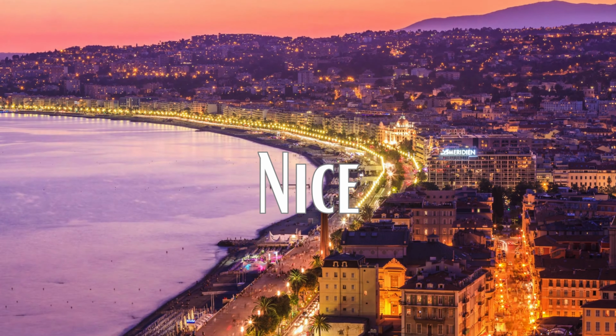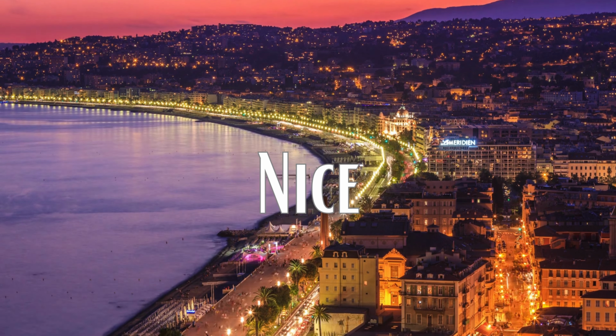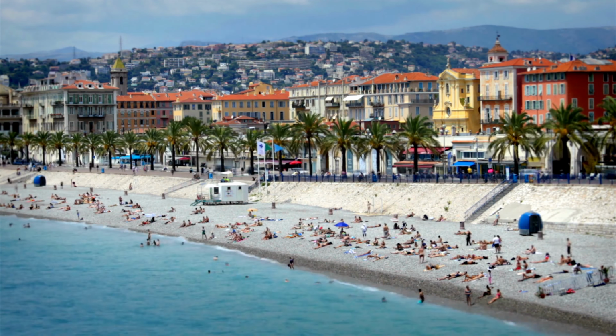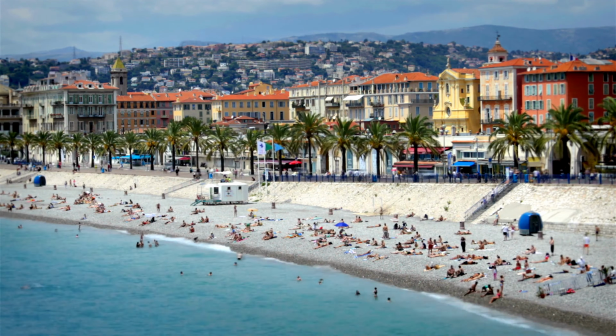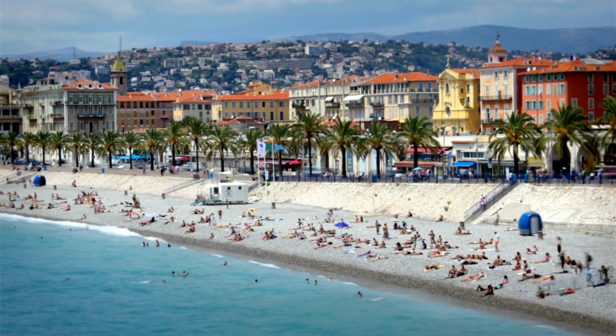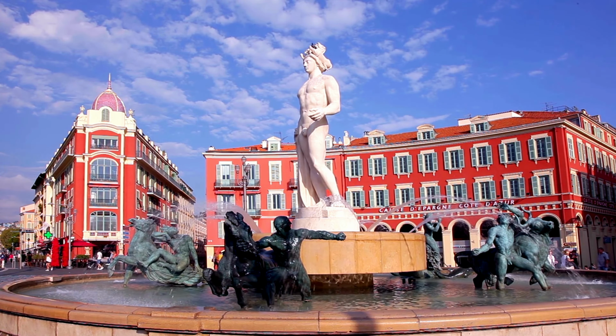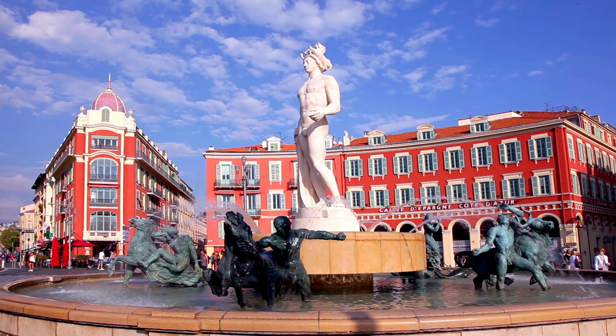Number 1, Nice. Nestled between the Mediterranean Sea and the hills, Nice is the largest city and unofficial capital of the French Riviera. Your first stop should be the Old Town. Here, you can soak up the atmosphere and immerse yourself in local culture at the bustling Cours Saleya Market. Next, why not escape the crowds and head uphill to Castle Hill? This historic park offers panoramic views of the city and the bay.